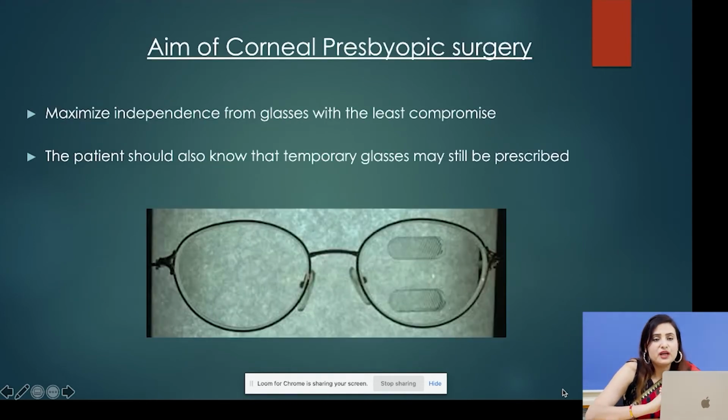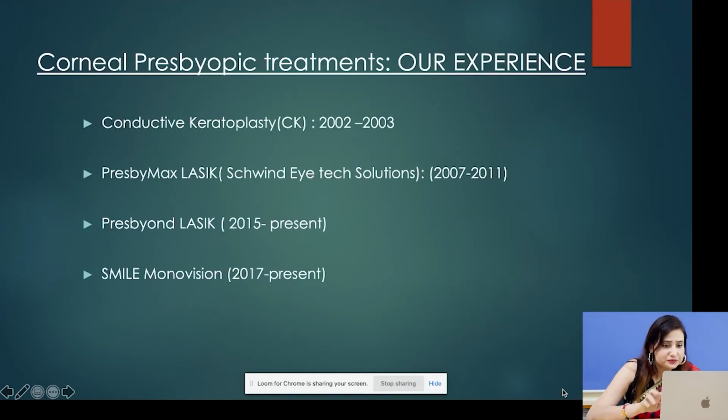The aim of any kind of presbyopic surgery essentially is to give you maximum independence from glasses with the least compromise. So I must say that we are simply reducing the dependence of the patient on reading glasses, but we may not be able to completely eliminate it. So patients must know that they may still require temporary glasses or enhancements in the future.